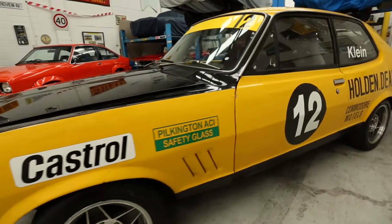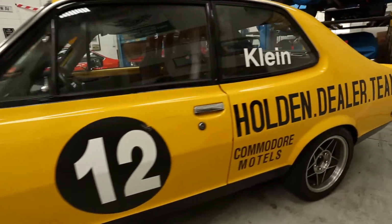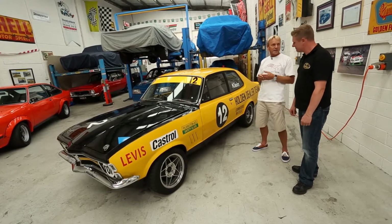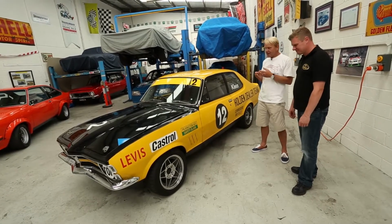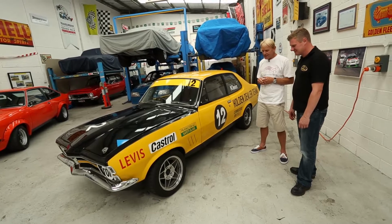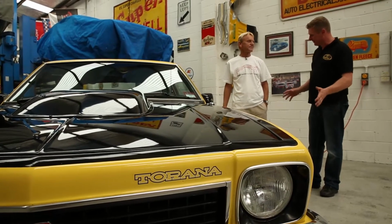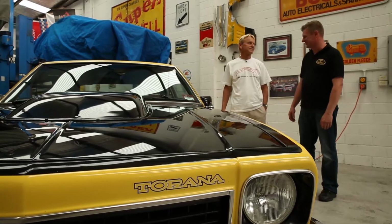And gee, it draws a lot of attention as well for a prototype. It's incredible how many people are aware of the GTR XU2 and what it meant to Holden and why it didn't proceed with the muscle car scare and all the things that happened way back then in the early 70s. Ron, I believe this is the jewel in the crown, mate. Tell us all about this machine.